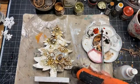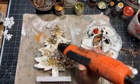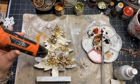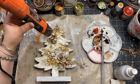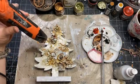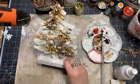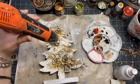So a heat gun or hair dryer is your very good friend when you do this kind of project, when you use a lot of water, because it's speeding up the process and you can go faster to the next steps of your project. It's kind of important. Now we can think, is it enough of the tones or can we start adding shiny? I think maybe I should do a bit more of the dark brown on the bottom.